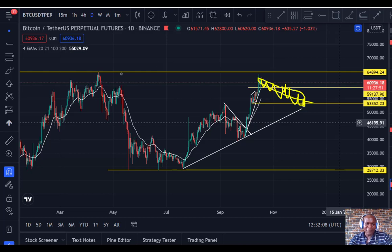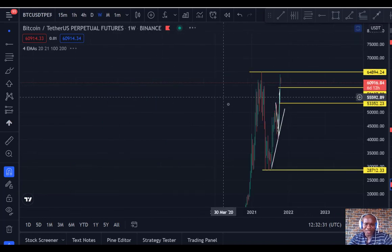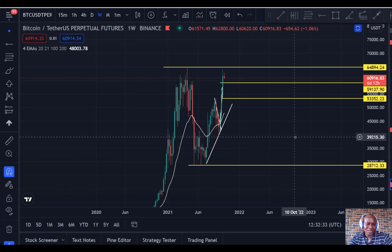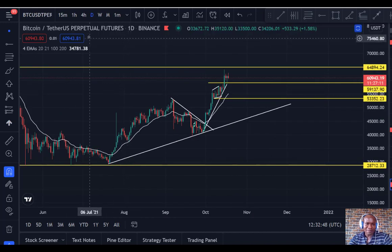I believe before this all-time high is cleared, this correction will play out, and that will determine how it's going to happen. But two things we are expecting. If you go to the weekly chart, you see, nothing stops Bitcoin from dropping from here guys, which is likely. Nothing stops it from dropping from here. But it's very dangerous for you to buy at this point. Just wait and see how it plays out.